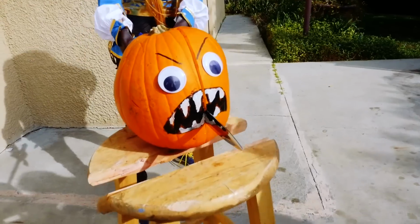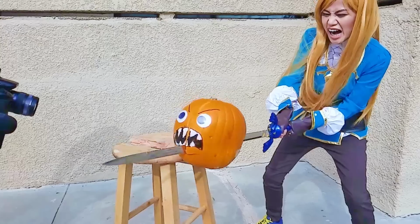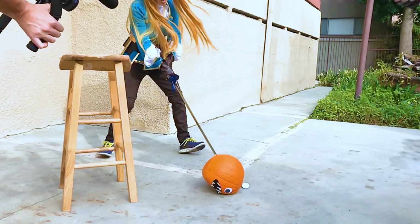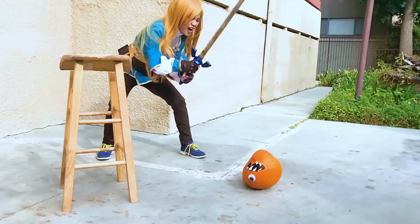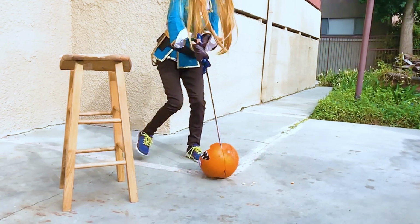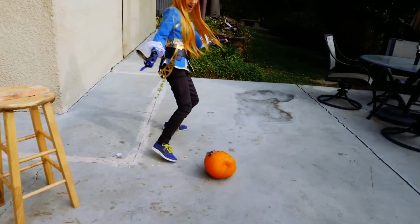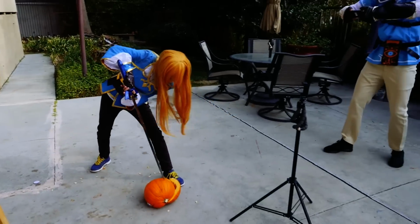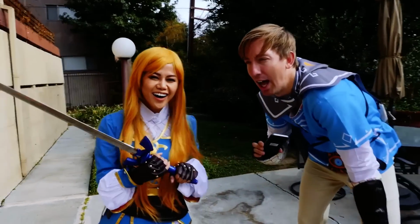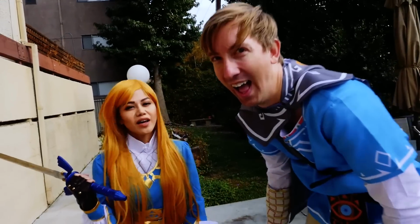Oh! Hey, he's sticking his tongue out. Oh, he's sticking his tongue out. Look at that. Jeez, I didn't know Zelda was so violent. I gotta protect my people. I want you to protect me. I think we should break up, Zelda. I'm scared. As you should be.